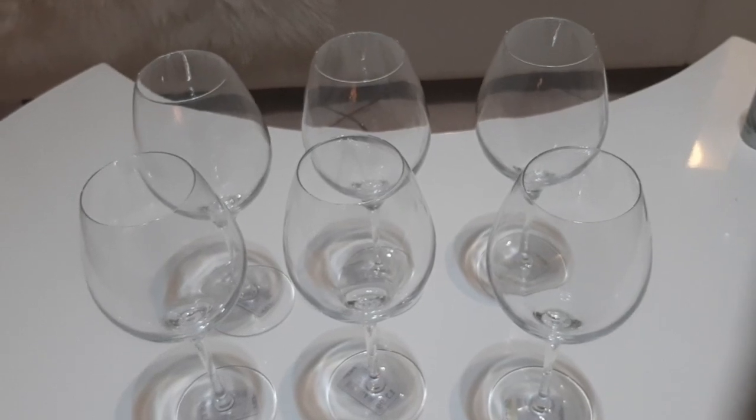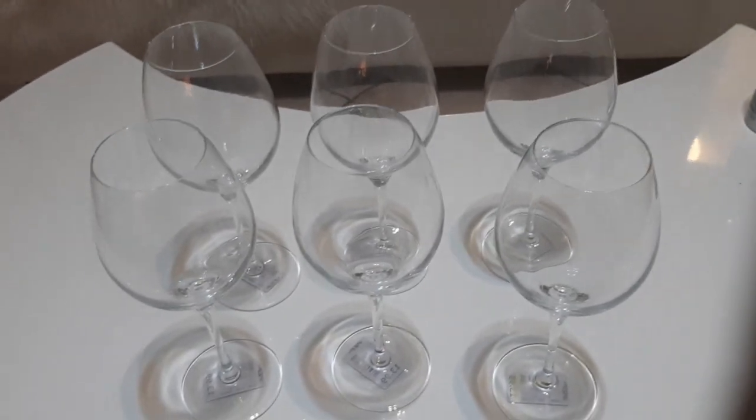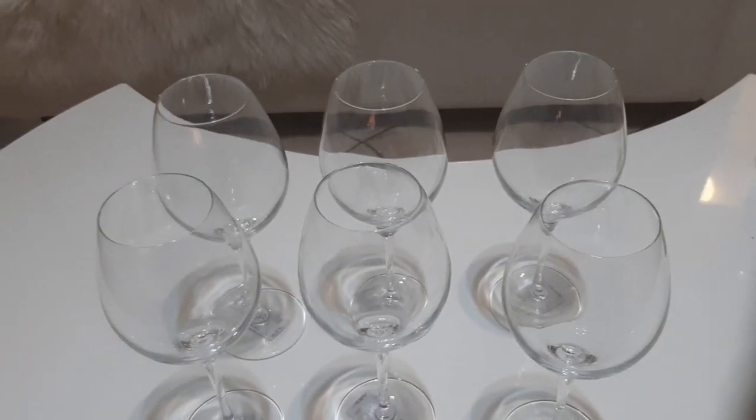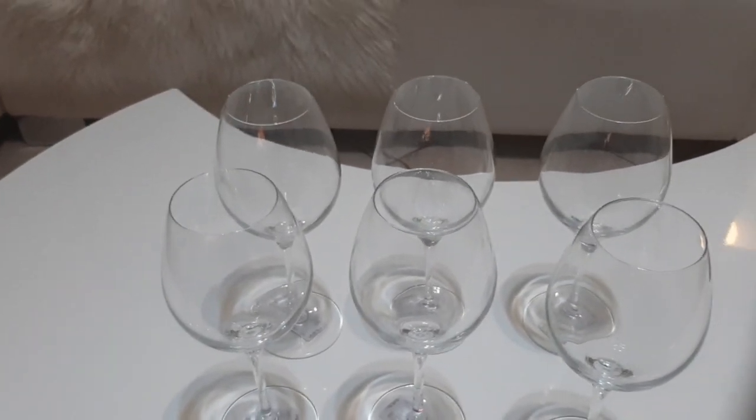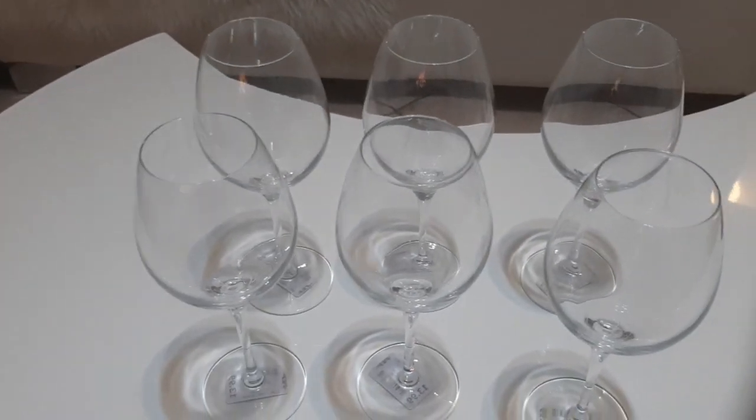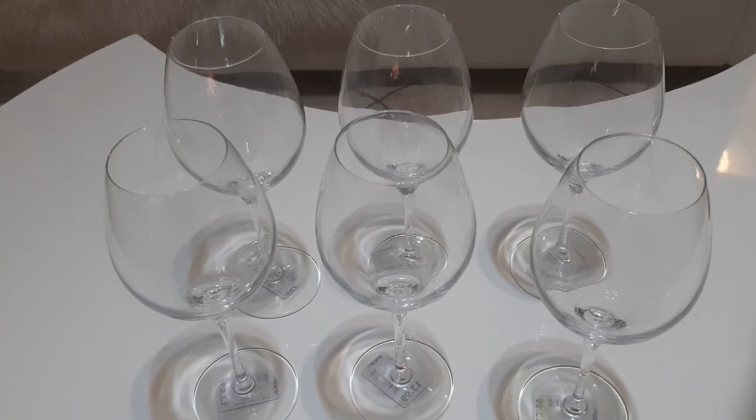So I got these wine glasses from Pep Home. Actually, I bought these ones at a normal Pep store. I wasn't there for glasses and I saw two and I got them because at the time I just needed two, and then I went back to the store today to get some more.